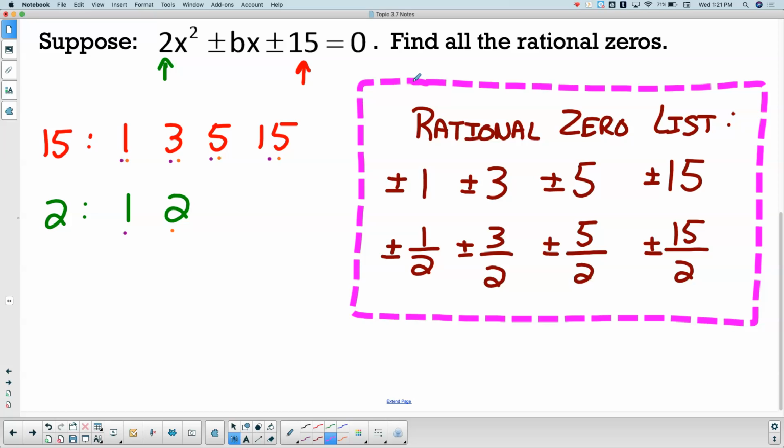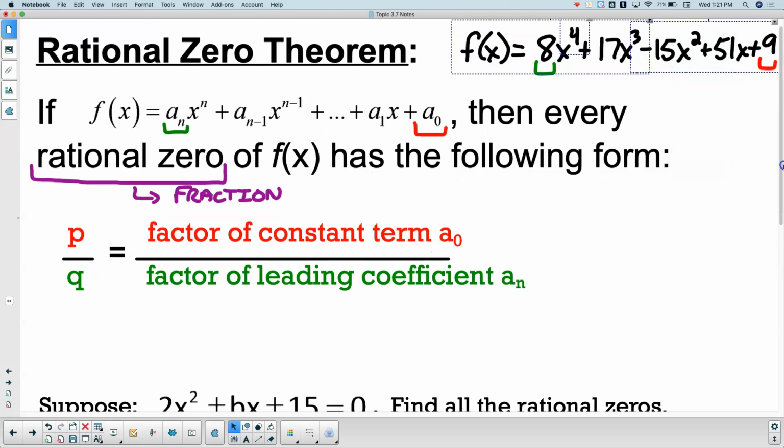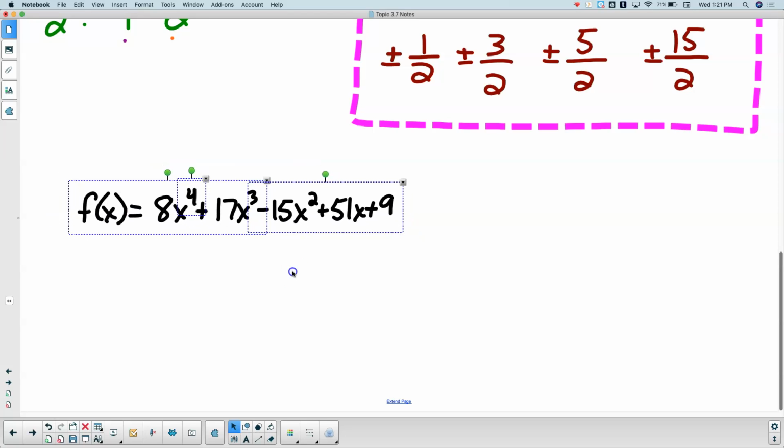If we go back to the beginning, that one that I said up here, if we say this one, I copy, and bring that down here, and paste. There we go. Okay. So what are the possible rational zeros of this one?